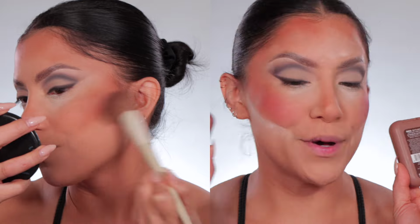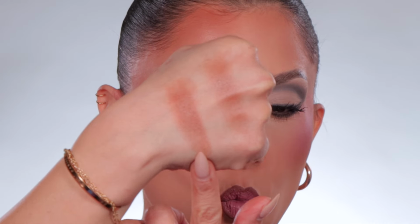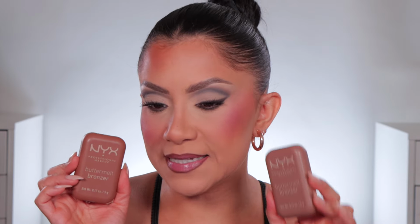Butter Biscuit, Butter Off. Wow, these shades are beautiful. So this is Butter Biscuit. You see how it's super neutral? Butter Off is a little bit warm. On my skin tone, it looks a lot warmer than on my hands. As I was applying it, I did see it has this luminous look. It's not glittery or luminous particles.